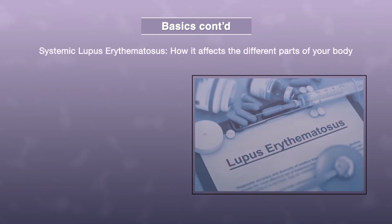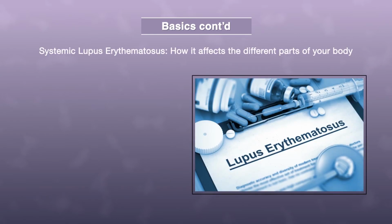There are many types of lupus, and each type can cause different symptoms. Systemic lupus erythematosus is the most common and can affect many parts of the body. Other forms of lupus only affect the skin and cause rashes and sores. Let's discuss how it affects the different parts of your body.